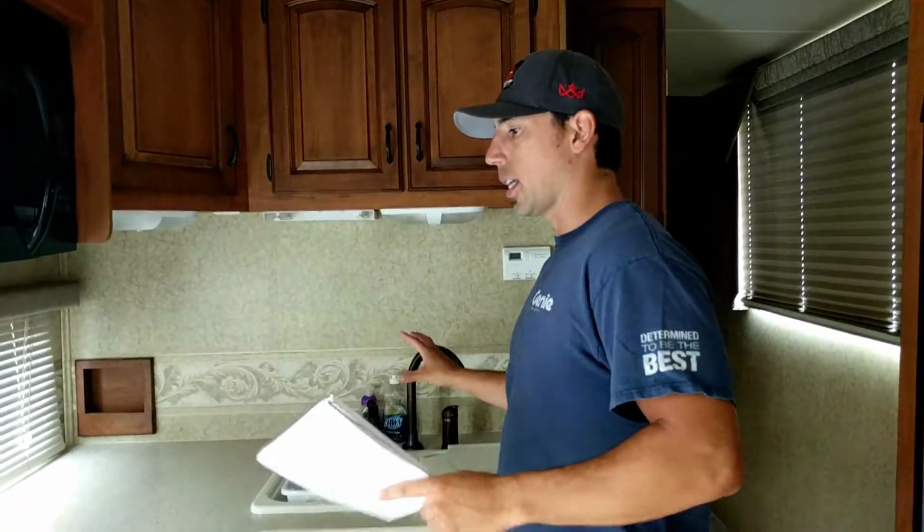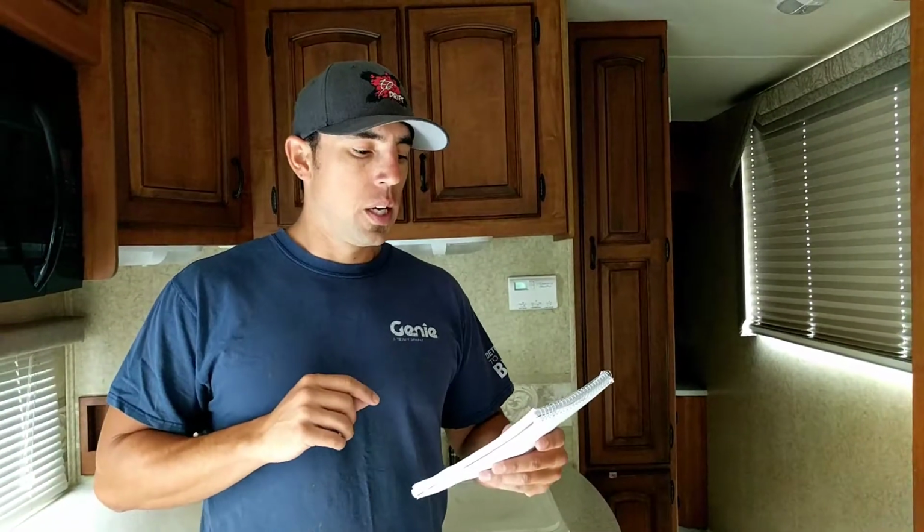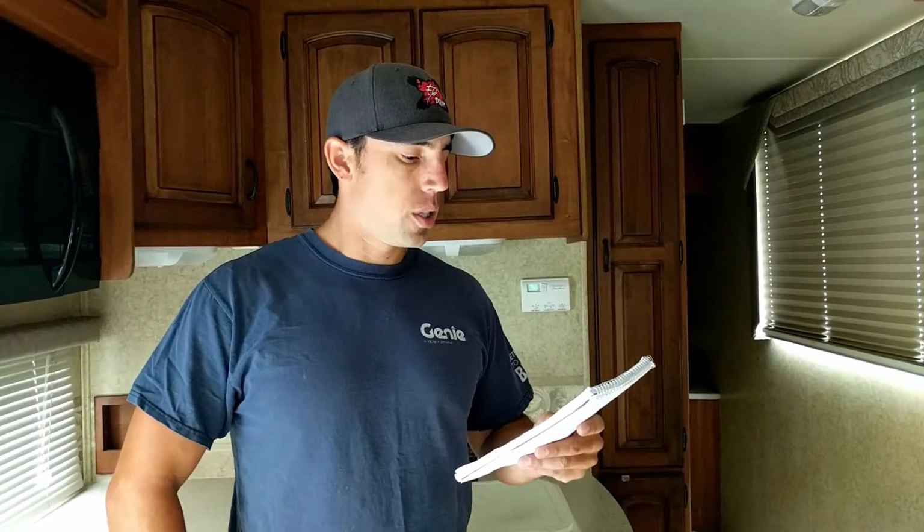You can do that, but just don't put anything on the counters. We ask that you don't leave anything that can roll around. We've had a few damages before where people just throw it in drawers or in cabinets or whatever. So you want to leave everything as empty as possible as you're traveling, because things are gonna move around and shake. So just like I said, make sure all the drawers are closed, cabinets.